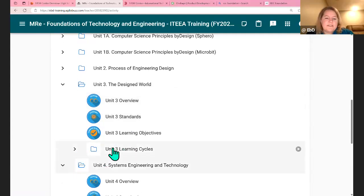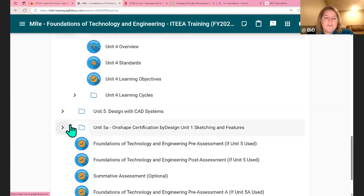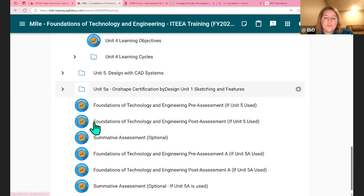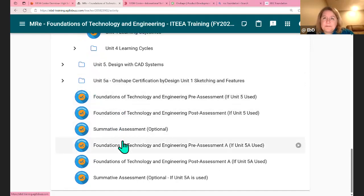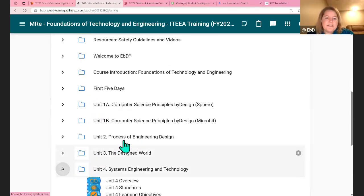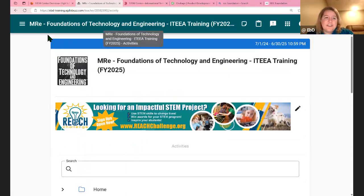We also have our systems of engineering curriculum, and then we go into our CAD foundation with different options of either using Autodesk or using Onshape. There are pre-assessments and post-assessments in all of our Buzz platforms. This is the 9th grade semester-long course, Foundations of Technology and Engineering.